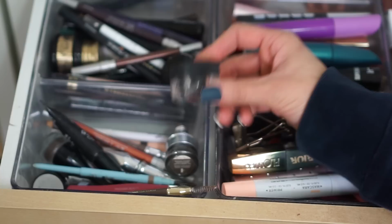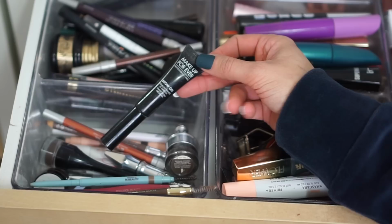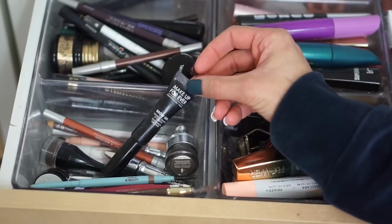This is the Makeup Forever Brow Gel. I used to like this one more than Anastasia, but you know what? I think I like Anastasia better right now. So I am going to probably put this in my Alex drawer for another time.